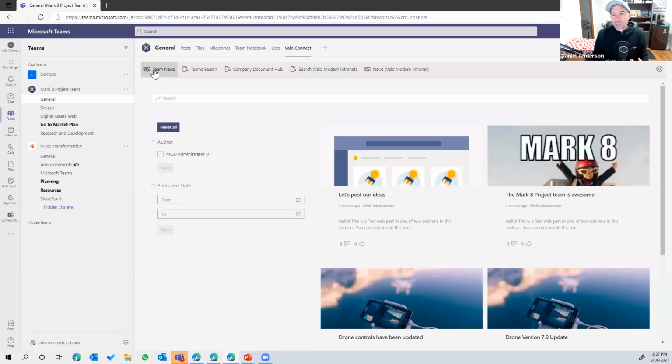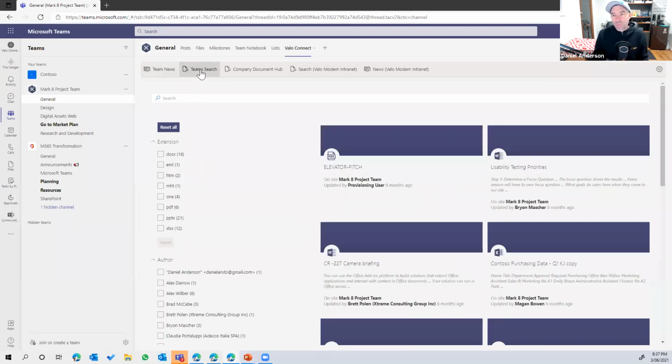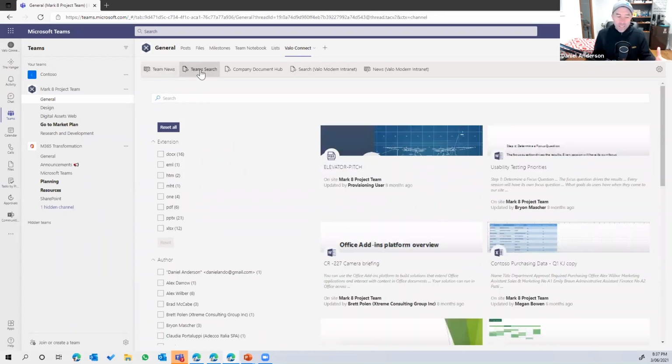So we've got a scoped news search, we've got a scoped team search. If you think about when a team is being used, we've got multiple different channels. Every channel has got a files tab. So what we're doing here is scoped for the entire team. I don't have to go to every single channel, every single files tab to find the document. I can just come into this search experience just for this team.